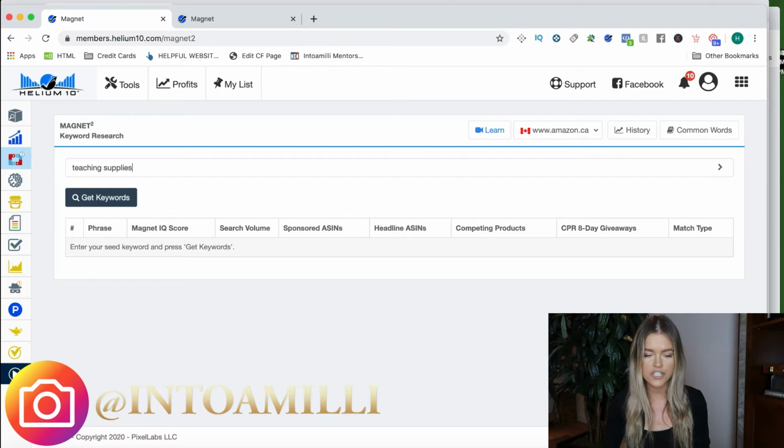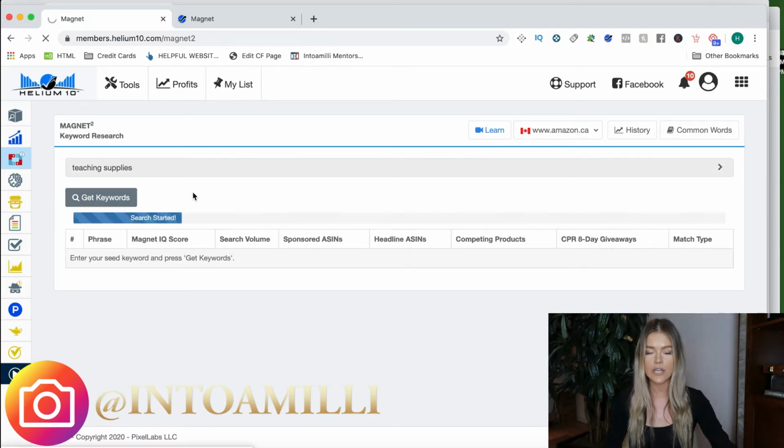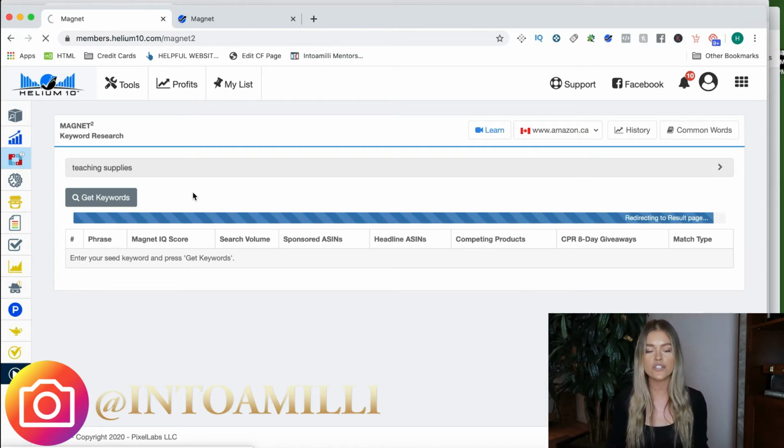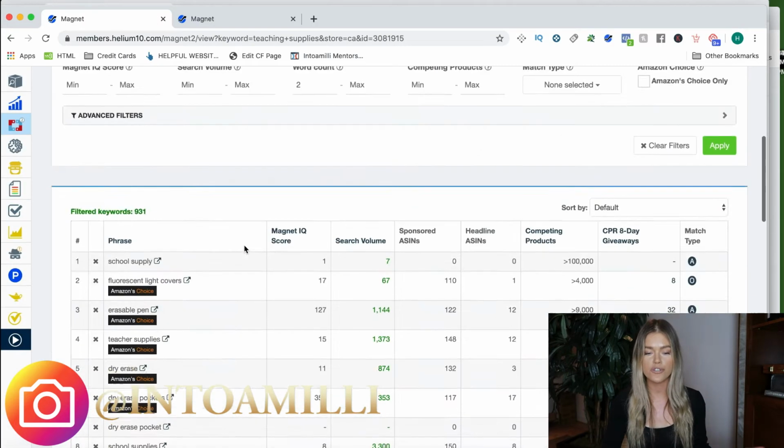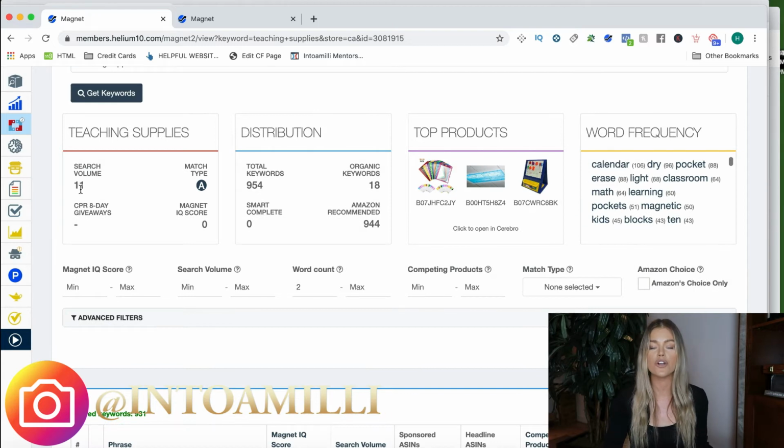So I'm gonna put teaching supplies here and get keywords and see what this pops up for me. And then, like always, I sort them from highest to lowest volume, and you'll see that the search volumes for these markets are going to be much lower. So even teaching supplies only has a search volume of 11.